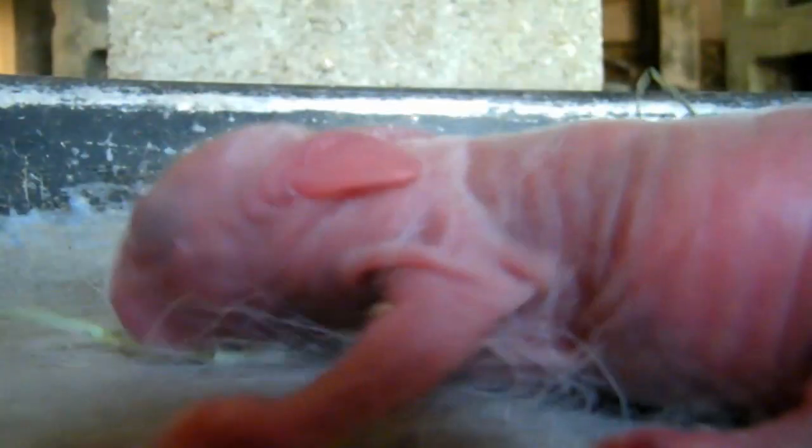One, 2, 3, 4. Four healthy babies. So I think I'm going to have 3 fawns and a Sandy.